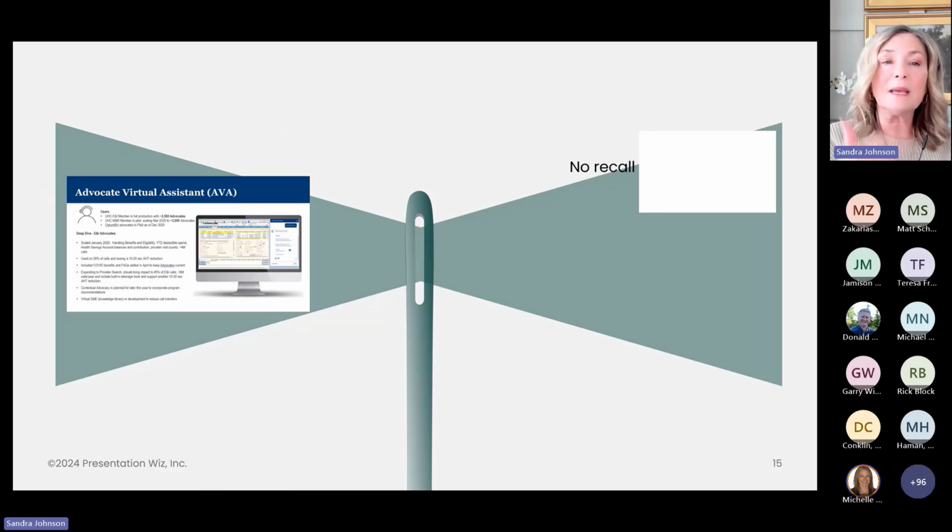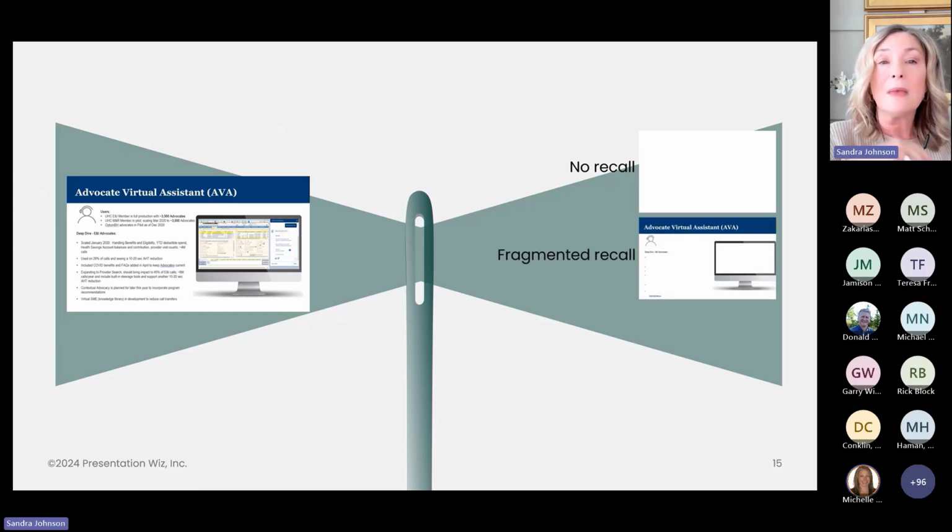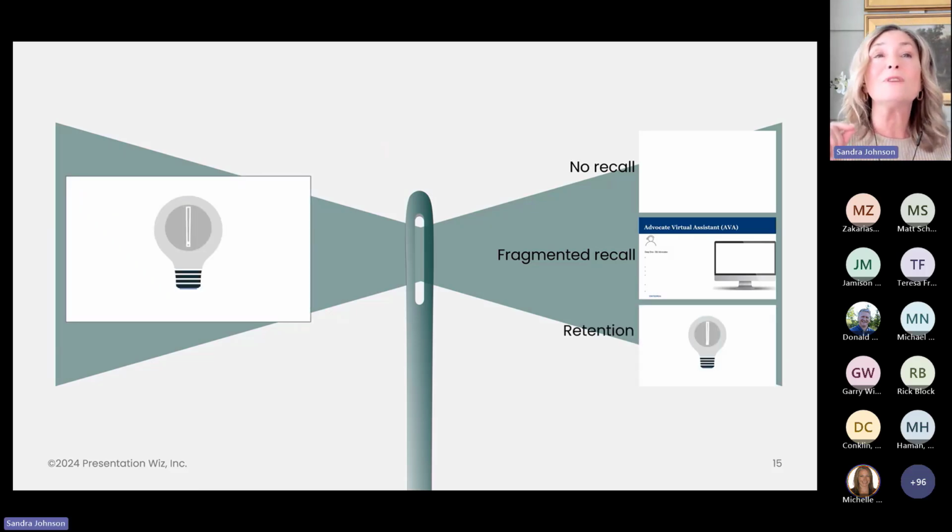I heard the presenter speak, I saw their slides, I don't remember what they said. Maybe we get some fragmented information because while the presenter was talking, I was able to see some visuals. I do remember, but I really don't remember what the key point was. Or finally, we have retention. We have information that is stored in your memory and can be used and called upon, like the computer, called upon to use whatever you need to going forward. That is the ideal result.